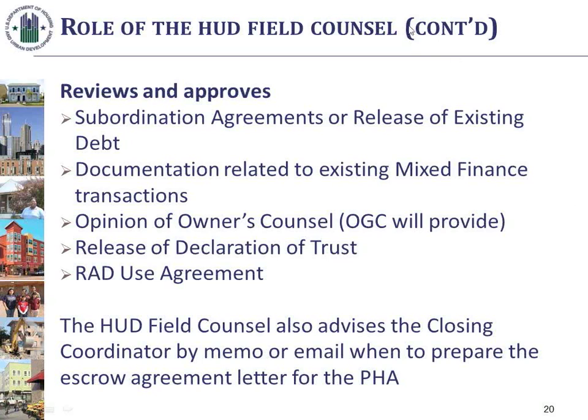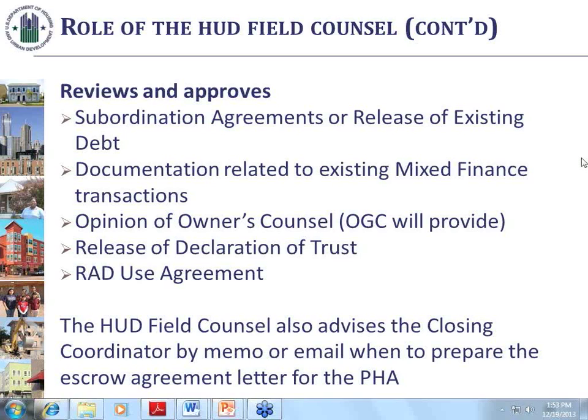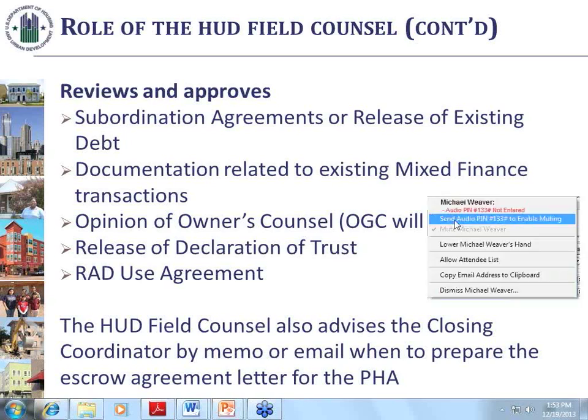Then what we've been doing is we've had HUD execute all the documents, and we give an escrow letter that says, here are these executed documents from HUD. We've given it to law firms or title companies. I don't think it would go to the PHA. They can be completed when you have all these other signed documents, and then you can record.